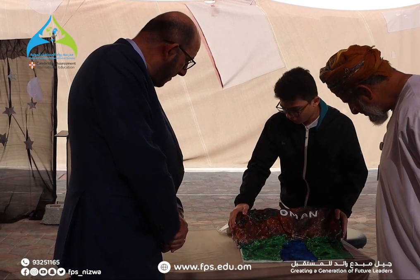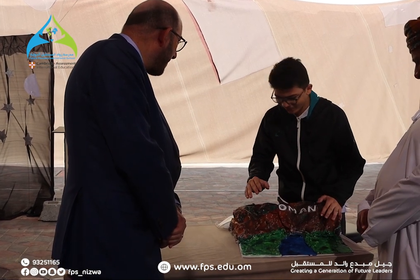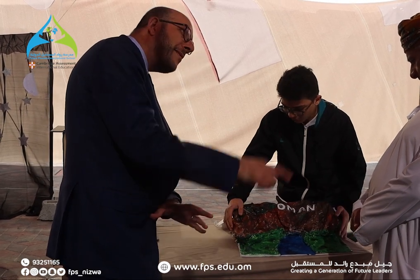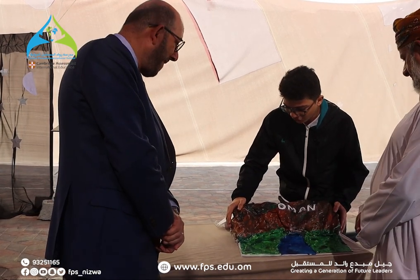So, I'll talk about mountains. Mountains are very vast in Oman. This is supposed to be the Hajar Mountains. Hajar Mountains are supposed to be in the Musandam Peninsula.